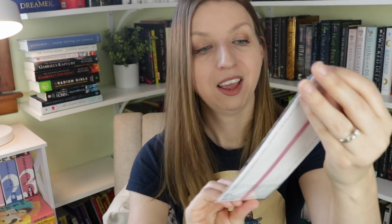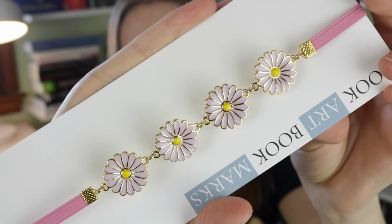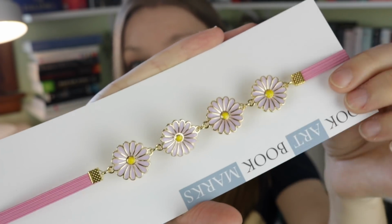So we have this adorable one that has flowers on it, and I like these long chain ones. They're so cute. I will take it out and give you guys close-ups of all of these. So this is the very first one. It has a really cute pink band, and it has these lavender colored flowers, and this is so cute.